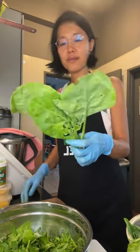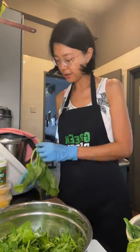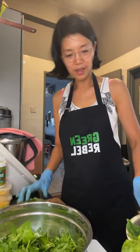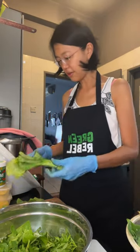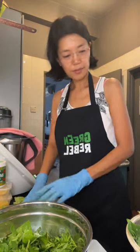Okay, and then I have, I think this is kailan. These are the ones that I got from my veggie delivery. Yeah, so I need to use them up because some of it is already getting yellow.